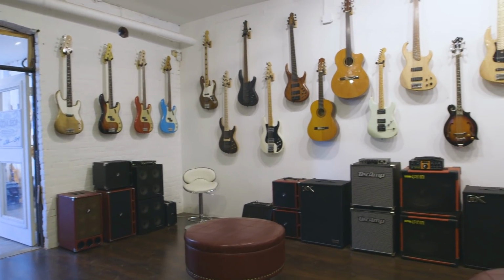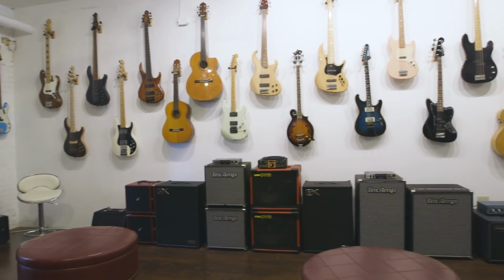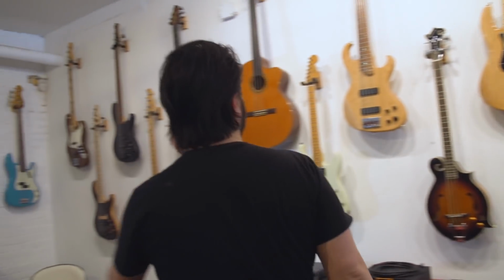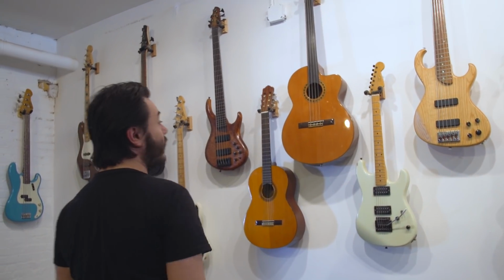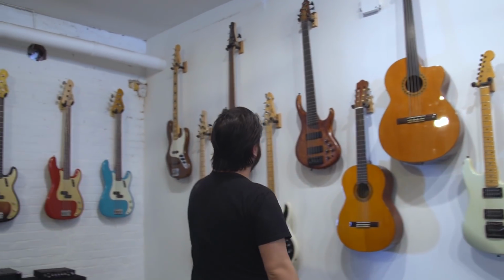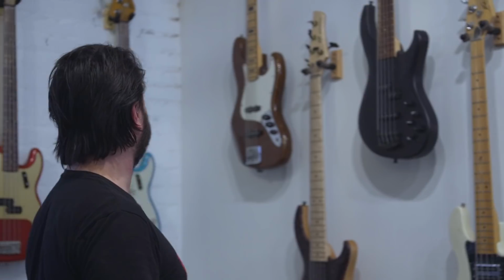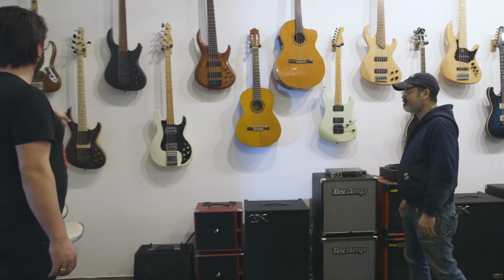This is our showroom. So this is the first wall where we have different makers. We have a Rick Turner bass, which is awesome to have. Our friends Michael Tobias, who do Tobias basses, and MTD, who are some of the best bass makers in the world. They go upstate. They're in Kingston making basses. Michael and Daniel, who are champs. And so we have a couple of their basses, or 3 of them.